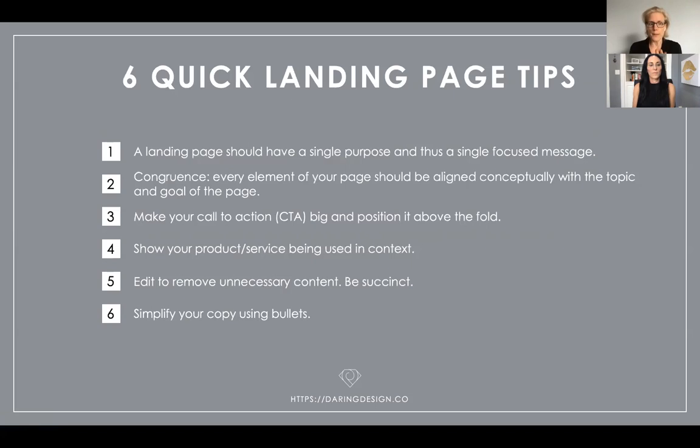You also want to remove all unnecessary content. For example, the menu. For example, little gizmos to go to all my social media.